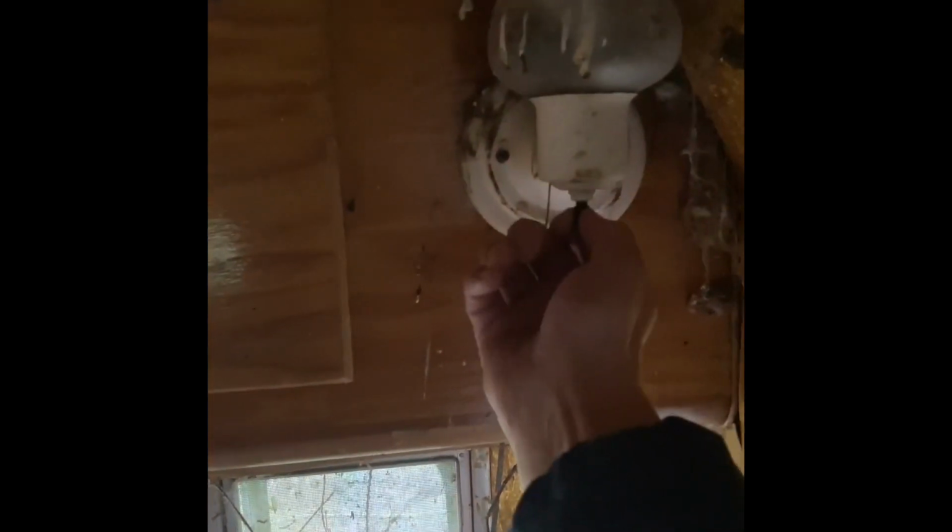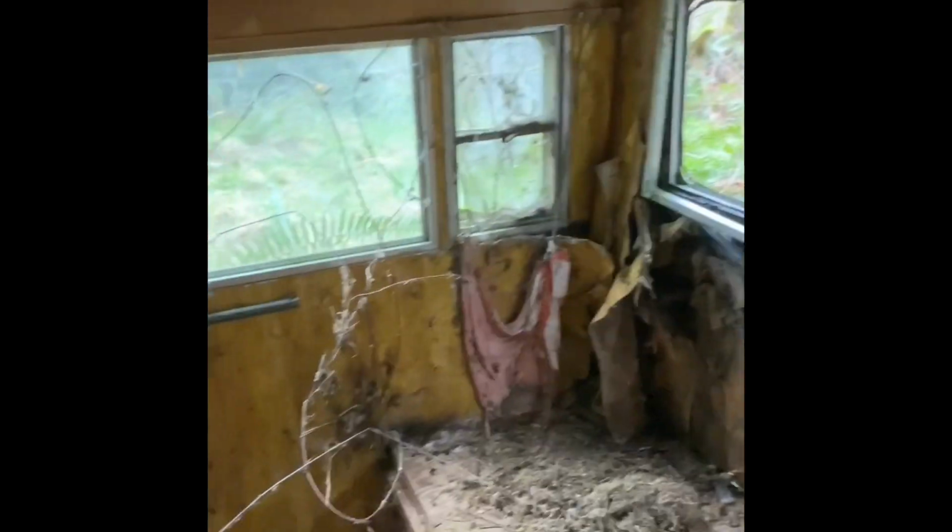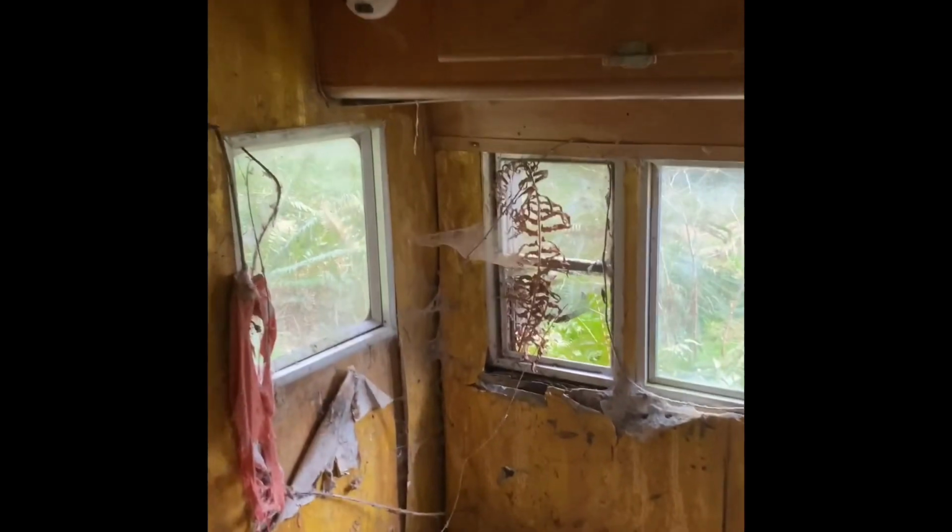Okay, the floor's solid. I'm not going to fall through it. Unfortunately, the light. Let's see if the lights work. No, light doesn't work right now. But this was my bedroom when I was growing up. You can see it needs a little bit of touch up inside here. And do a little walk around, full walk through.